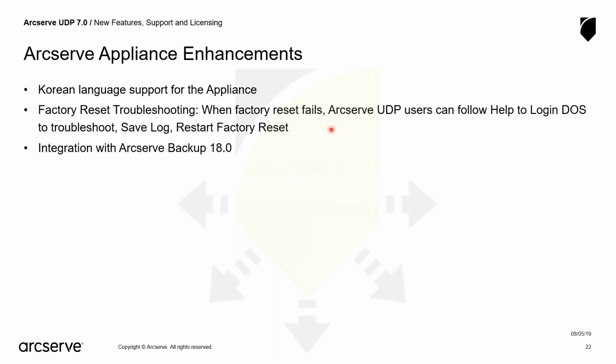In our appliance, we added some enhancements as well. So the Korean language support, a little bit of troubleshooting for the factory reset. When you cannot do the factory reset, you can actually collect the logs from there. And we have added integration with Arcserve Backup 18, which is another version that we're launching, an update version for Arcserve Backup to offload data to tape.